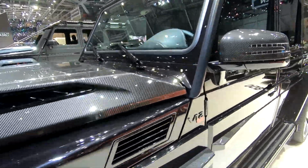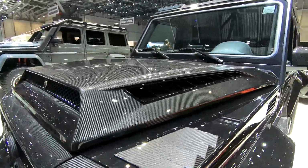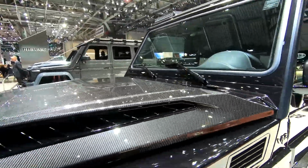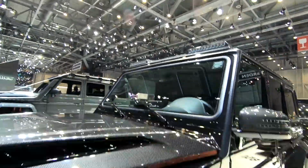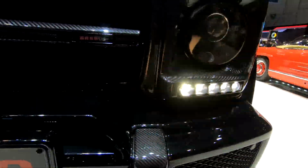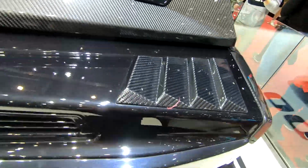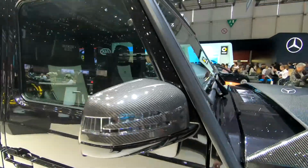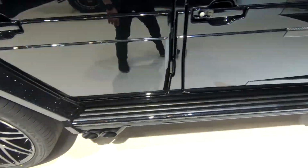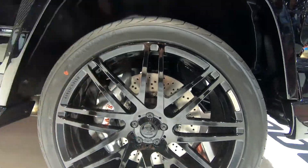V12, 900 horsepower. It's a huge hood for this intake right here, and also the intakes from the sides. Light bar and the Brabus logo right here. The Brabus DRLs, carbon fiber bits. Again, all carbon fiber, and carbon fiber here as well. Huge exhaust tips and silver Brembo Brabus brakes with silver calipers.